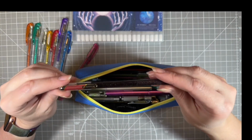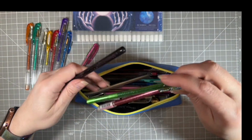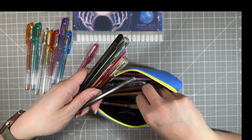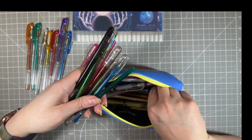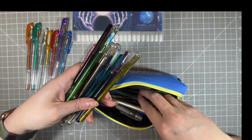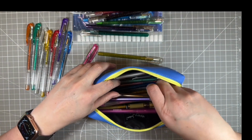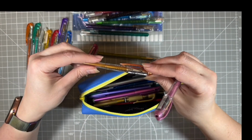And then I have the Pentel Dual Hybrids. I have a good stash of those in here as well. Obviously, lovely pens. Can't even dig them all out. But I have quite a chunk of those, as you can also see. I'll rest them on there. And then I have some metallics in here in the same kind of line. So the Signo metallics, I don't actually know what they call these.